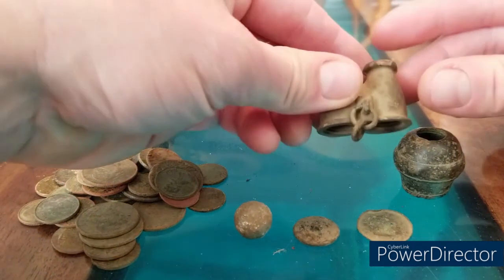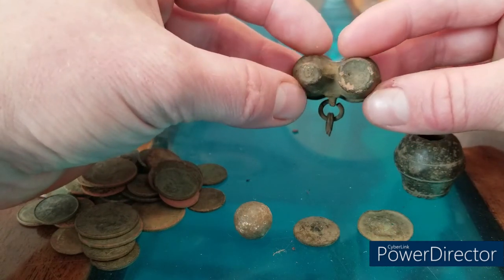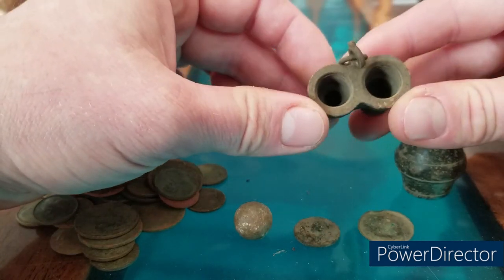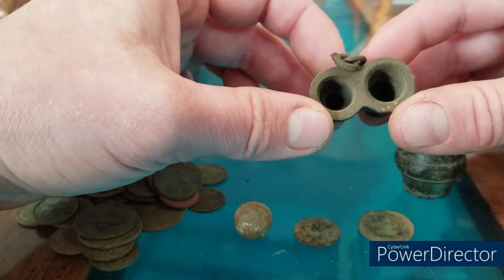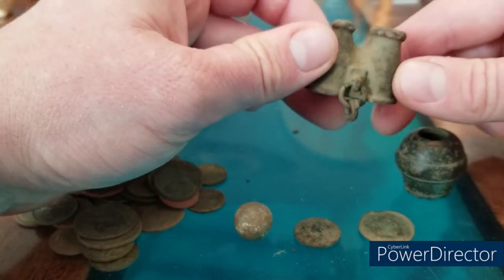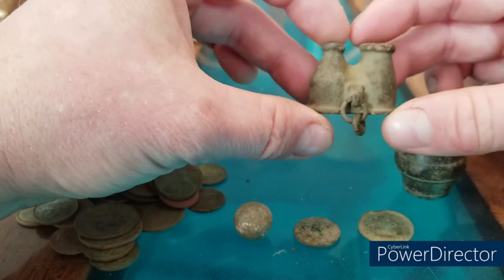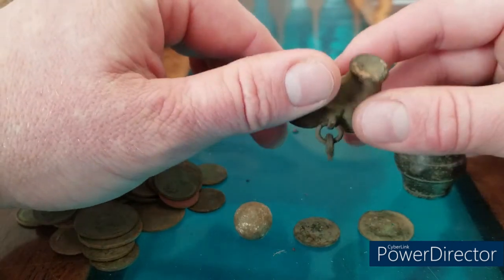This thing I have been having a heck of a time trying to identify. I really can't find anything online, but it looks very much like a gun component. It could be part of a fastening system for a bayonet. I honestly have no idea. It was clearly attached with some sort of chain. But either way, it's pretty cool. If anybody has any information, let me know in the comments. I'd love to figure it out.